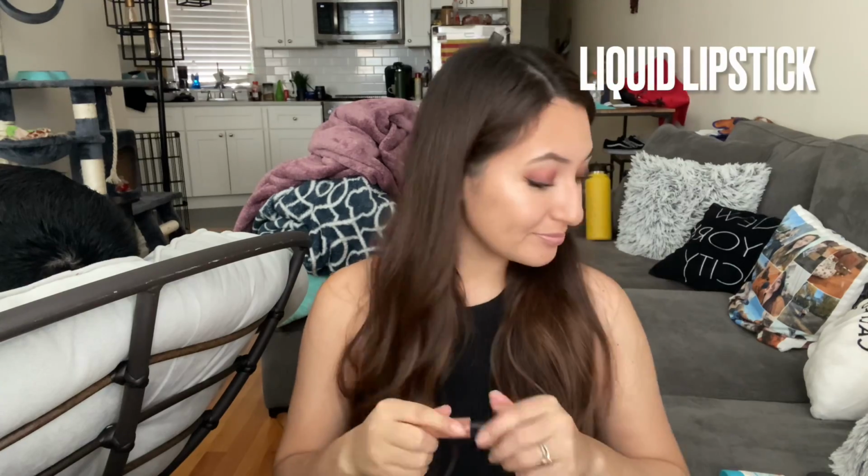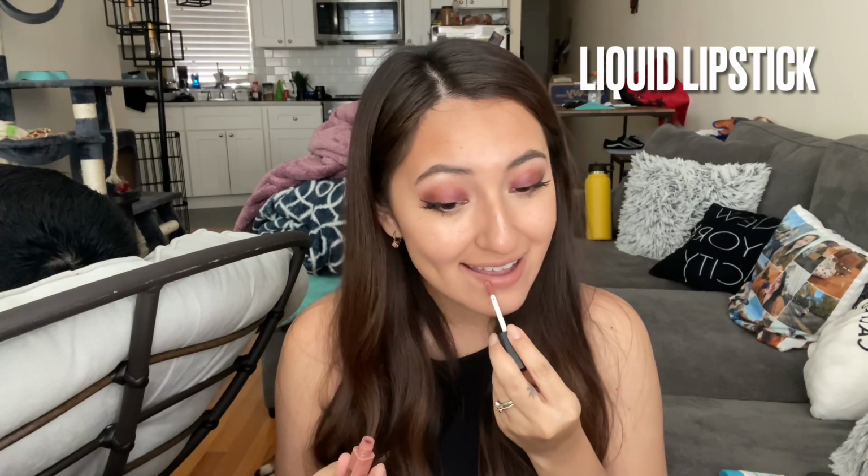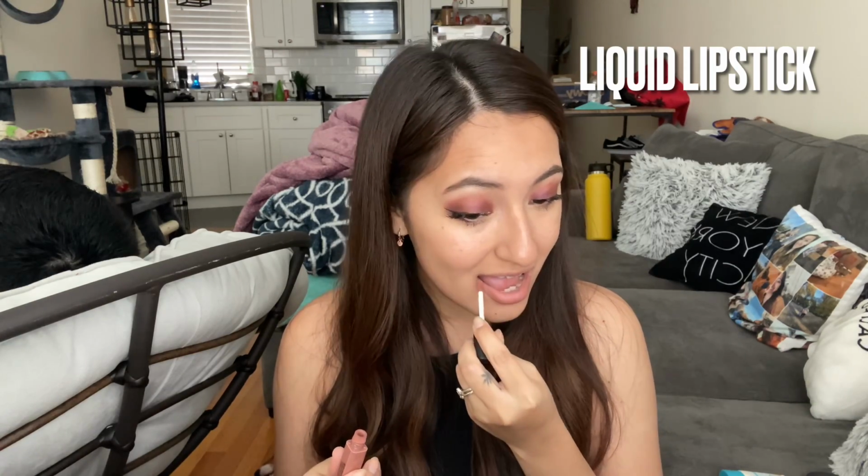Last but not least, we're going to go in with liquid lipstick. In my opinion, you don't need a whole lot to really make a look. Just go in with one layer and you're pretty much good for the day.